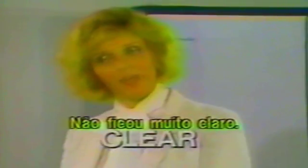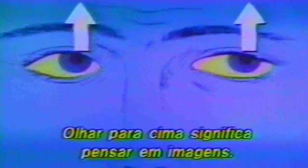When someone is looking up, that person is probably seeing pictures. This means they're thinking and communicating visually. Watch the customer's eyes and listen to the words they use. They're in a visual mode. Now, this is the way I see it. No, that's not really clear to me. Oh, I don't know. That's pretty hard to picture. So people whose eyes move upward likely are thinking in pictures.